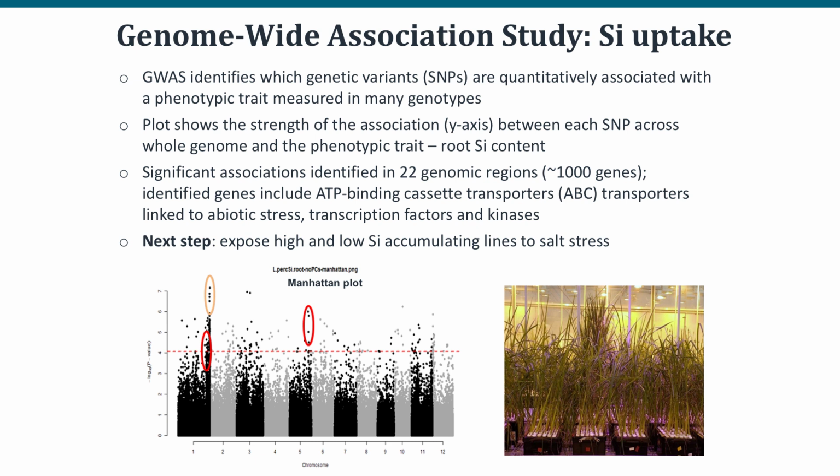So nothing new there, but what we then want to do is see if we can correlate those uptake traits with any candidate genes. So this is a genome-wide association study, a so-called GWAS study, which you may have come across already. So what GWAS does is look at a whole range of genetic variants, so-called single nucleotide polymorphisms, and sees to what extent they are quantitatively associated with a particular phenotypic trait measured across a large number of genotypes.